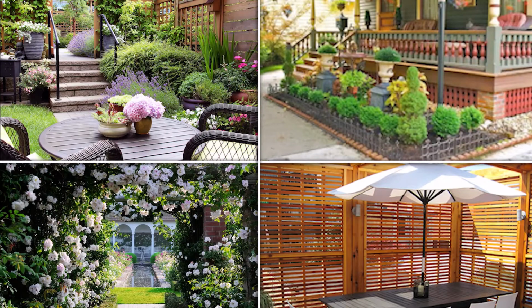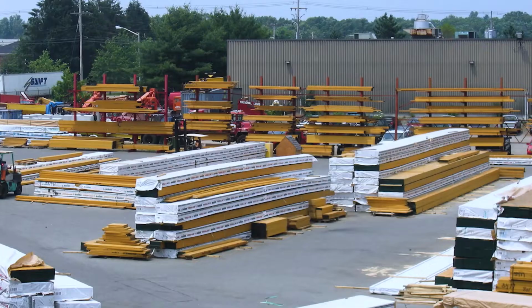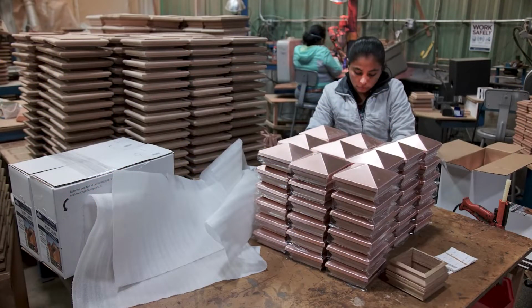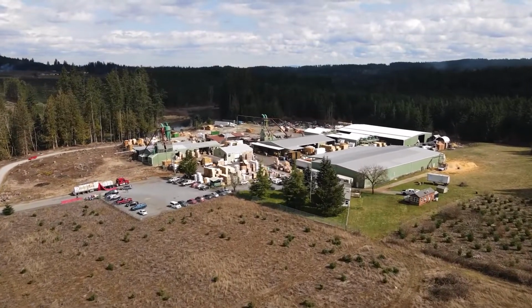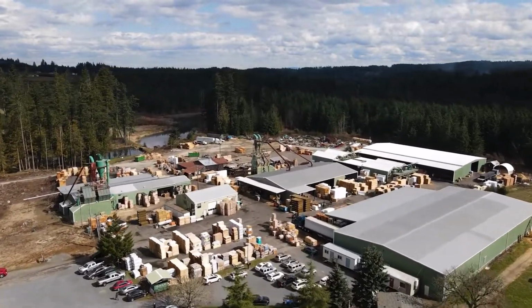Bowers Forest Products' main goal is to fulfill the desires of homeowners and contractors across the United States. Garden centers, lumber yards, and home improvement centers continue to carry an inventory of these highly desired pieces, handmade here in Oregon. Jeff Bowers took a moment to talk with us and explain the intricacies of the remanufacturing process.